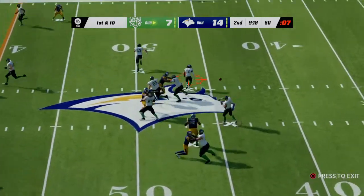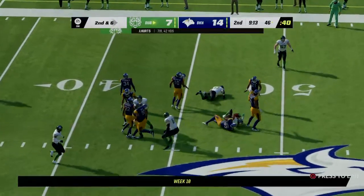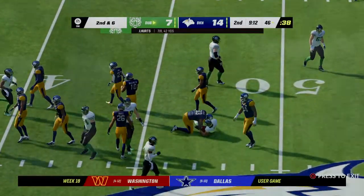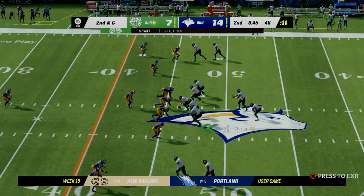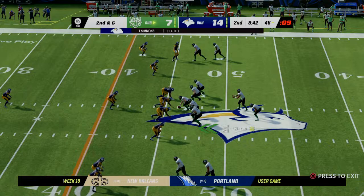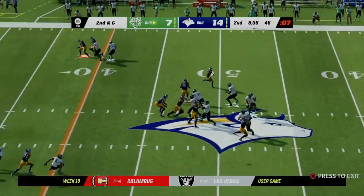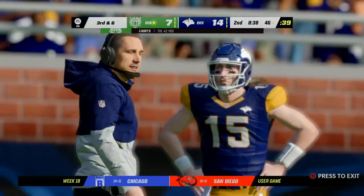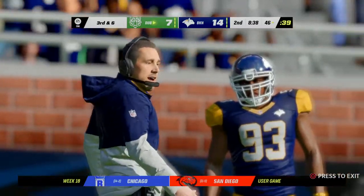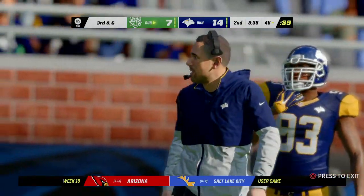From the midfield stripe, they'll look to throw. Now they go screen. It's complete. And he'll be tackled on the other side of midfield at the 46-yard line. Second and 6. And that one going to be off target and incomplete. They certainly thought he had an open look beyond the first down marker to his receiver, but they just couldn't connect, and that will send them back to the drawing board.